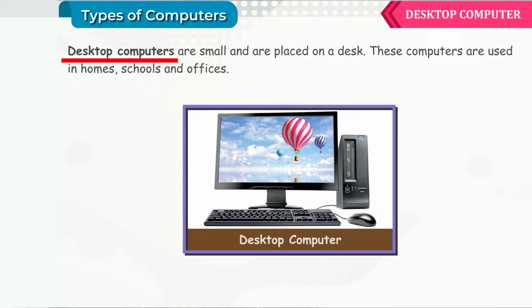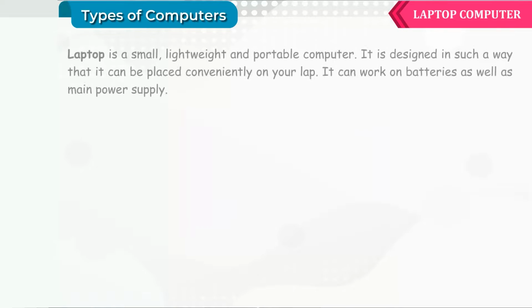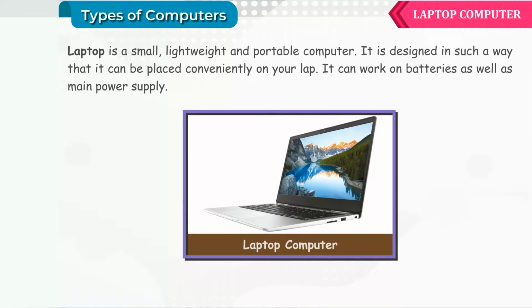The second one, we have a desktop computer. Desktop computers are small and placed on a desk. These computers are usually used in homes, schools, and offices. The third type of computer is a laptop. You must have seen your teacher or parents use a laptop to finish their work. A laptop is a small, lightweight, and portable computer that works on battery.